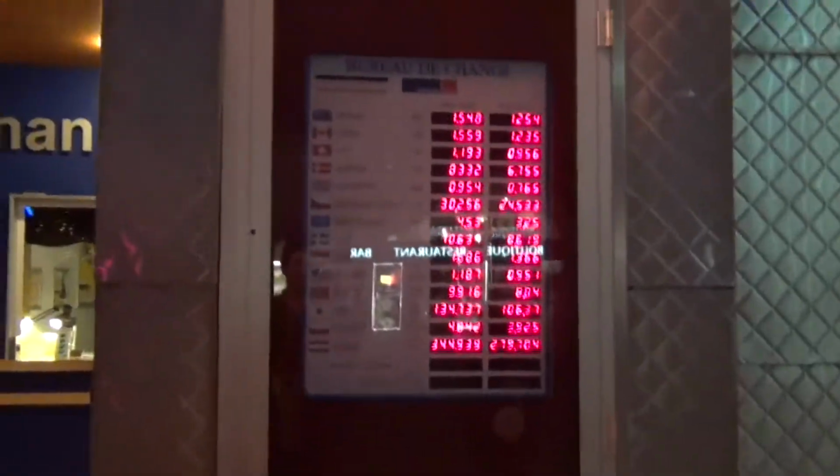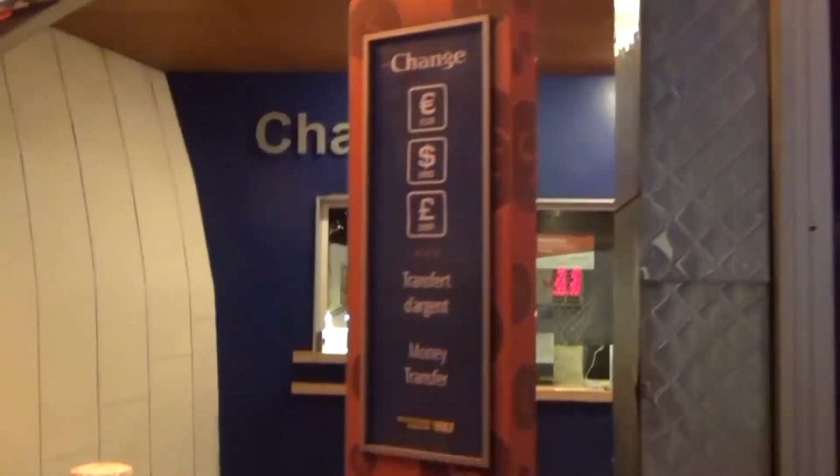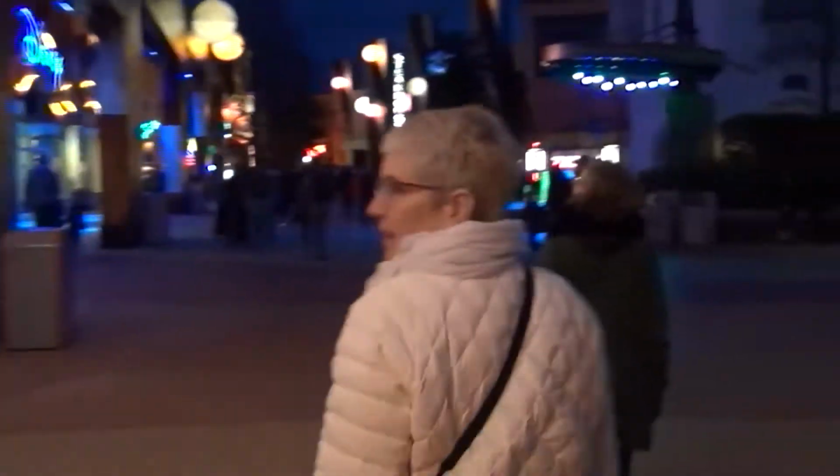Over on the left, you can see there's an exchange bureau, so if you come here with your dollars or pounds or whatever, don't be afraid, you can change them. You can see it's getting towards later in the night, it's about 7 o'clock, and there's still somebody there, so you can change some money.